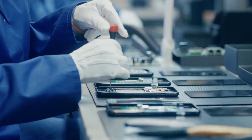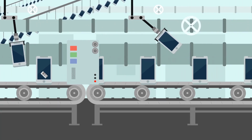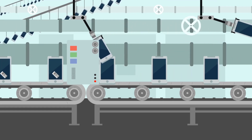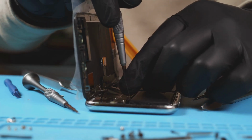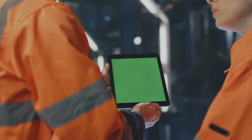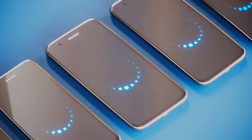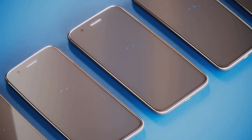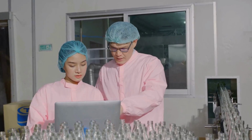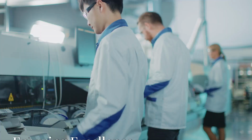With the hardware in place, it's time to breathe life into the machine. The smartphone's operating system and applications are installed, transforming it from a collection of components into a powerful communication and entertainment device. Technicians connect the phones to computers, uploading the software and running a series of tests. They check the functionality of every button, app, and feature, ensuring a seamless user experience. The phones are subjected to simulated real-world scenarios, such as making calls, browsing the internet, and playing games. This rigorous testing process helps identify and resolve any software glitches or performance issues.